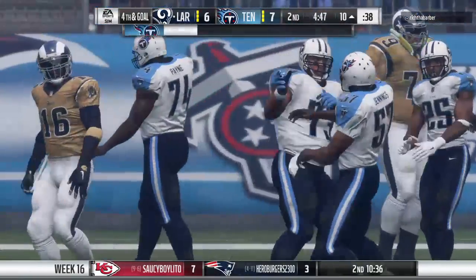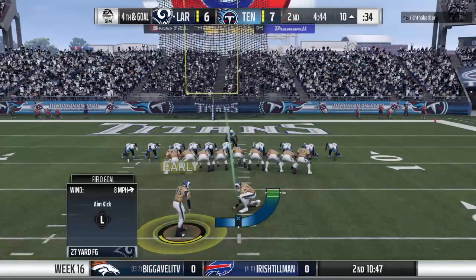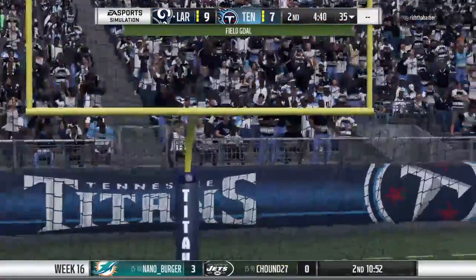He lost 2, and it brings up 4th. Now I wouldn't be surprised if they go for it. 3 points is not ideal. It's not what they want, but it's still only the first half. Take the 3 points and move on.